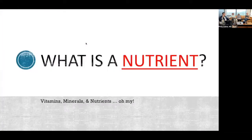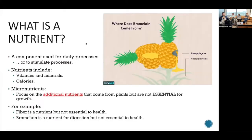Okay. So what is a nutrient? And this is where I'm embarrassed to say when I created the title of this, that technically all vitamins and minerals are nutrients. Think of it that way. A nutrient is literally everything: calories, vitamins, minerals, everything. So I had to kind of put some correction slides in here. So what is a nutrient? A nutrient is anything used in our human bodies or organisms for daily processes, or even to stimulate processes. It may not be used, it's used to stimulate a process. So that's where I had to put in the correction.